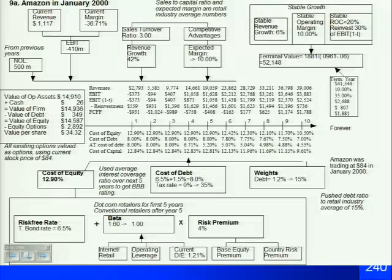So here's the valuation I'd like to use to illustrate the process of valuing a young company early in the life cycle. This is a valuation from January 2000 that I did of Amazon. And to give you some background again, January 2000, the NASDAQ was at 5,200. .com stocks were the way. This is actually the peak of the .com bubble. And I'll give you some background on this valuation.